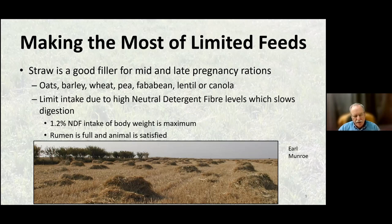The amount of leaf that's left on the straw also impacts quality as well. But typically what you find is your protein levels in the pea, fava bean, lentil straws tend to be higher, and they also have more calcium than the cereal straws. Canola will have the higher lime or calcium as well, but they do not have as much protein as the peas, fava beans, or lentils.